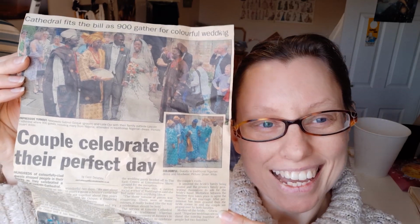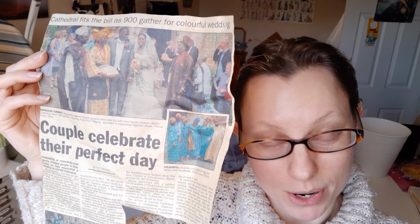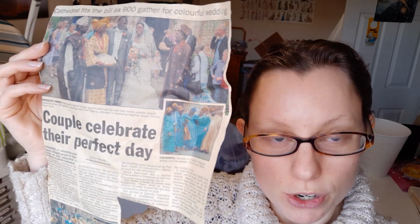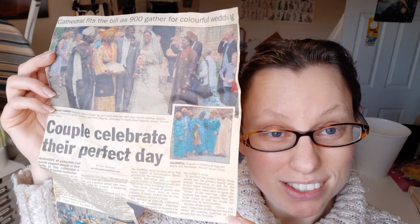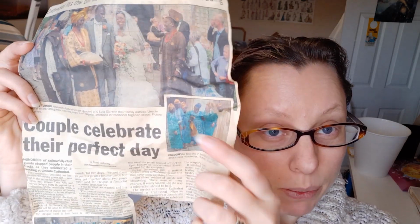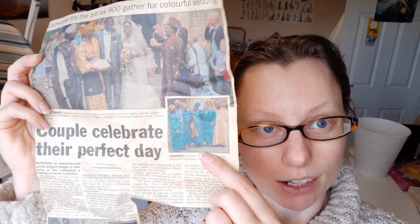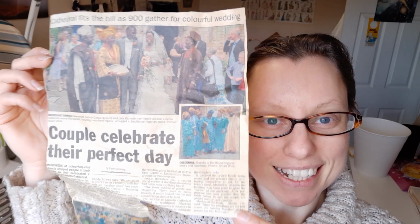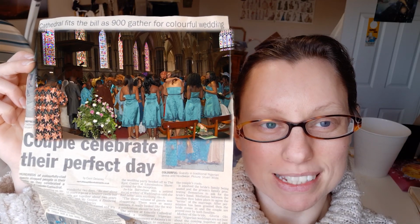which is why it made the papers. I actually made the 10 bridesmaid dresses and the 4 flower girls' dresses, and I provided the fabric to create the cravats for the groomsmen as well. Fortunately, you can't see any of the dresses in any of these pictures, but they were all in this gorgeous teal colour, because that was the family colour of the bride, and it was stunning. I wish I could have been there, but it's an interesting little thing that I kept for myself.